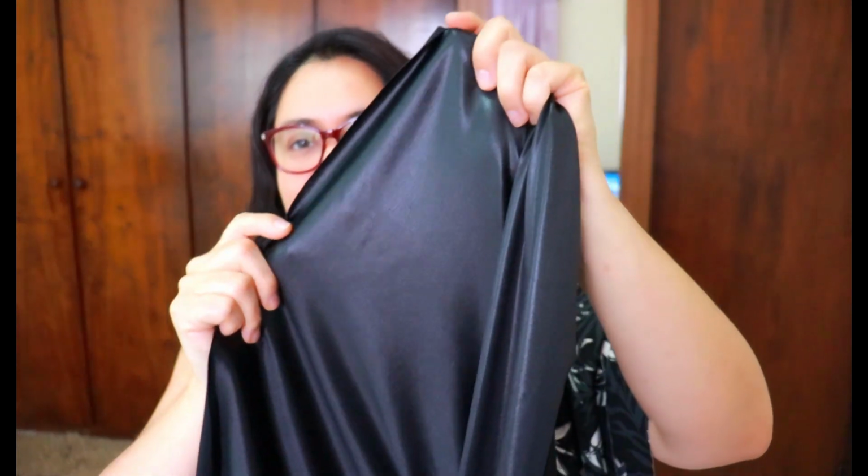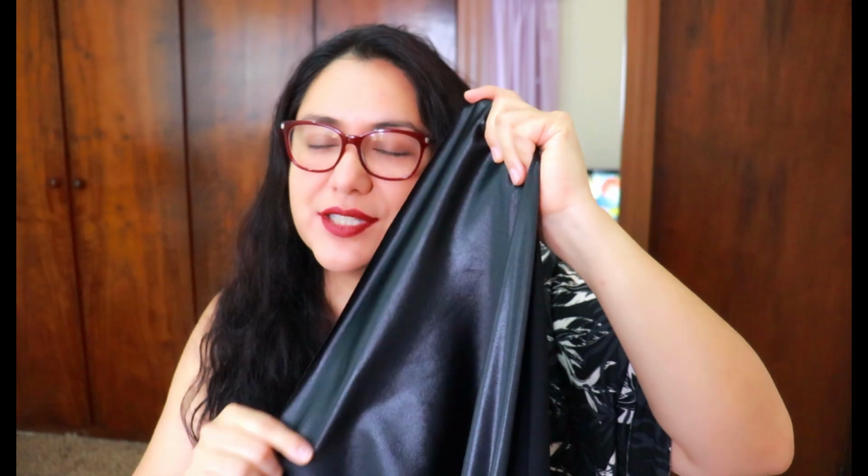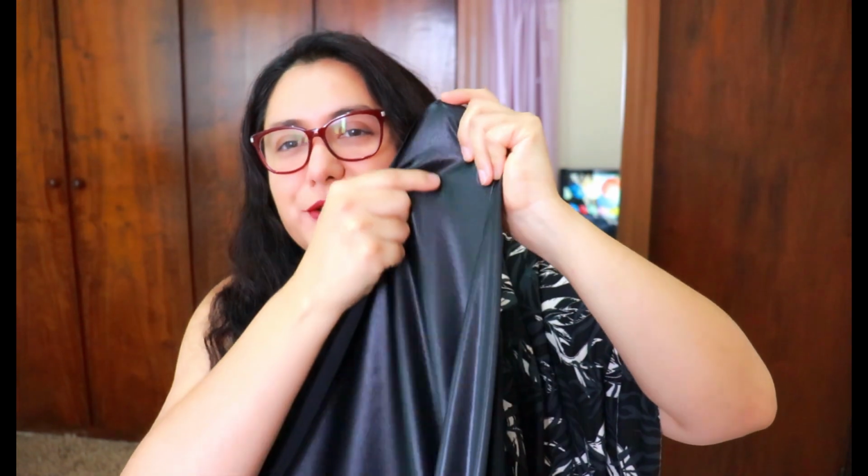Where I wouldn't be that happy to use this rayon spandex is in that button placket and the mandarin collar. And that's where I have another fabric here. And plus I would like to have the contrast anyway. So I have this leather look jersey. You can see it there. It's a little heavier, a little more structured than this. And I would interface it, of course, and stabilize all the placket and the collar pieces and use this to put those features onto this rayon spandex. I would get the best of both fabrics.